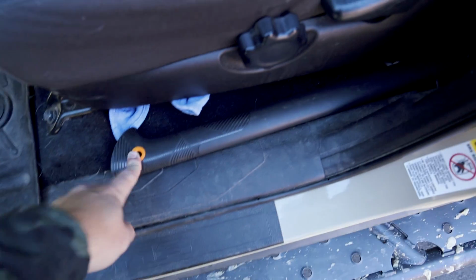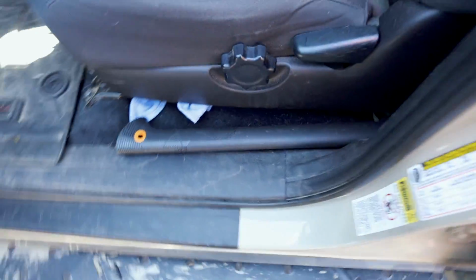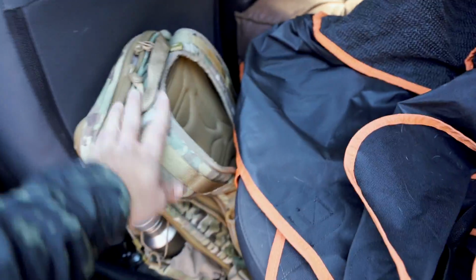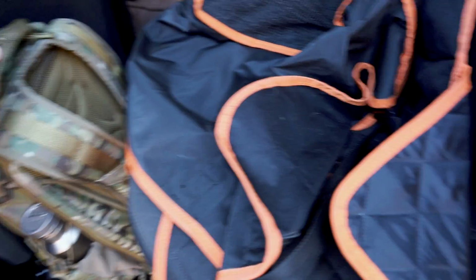And then this is the handle of my 28-inch Fiskars chopping axe. I did a whole video on axes if you're curious about my thoughts. Then back here, I usually keep a get home bag when I'm camping. It's usually supplemented by the other stuff, so I'll take it out if I don't need it. But most of the time I'll have a bag either in the bed or in the back seat or something back here.